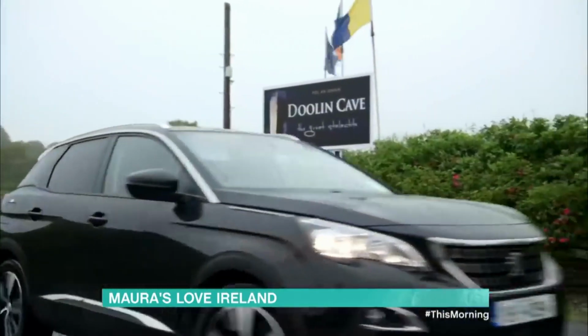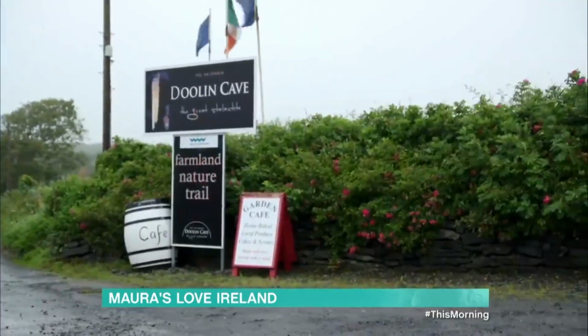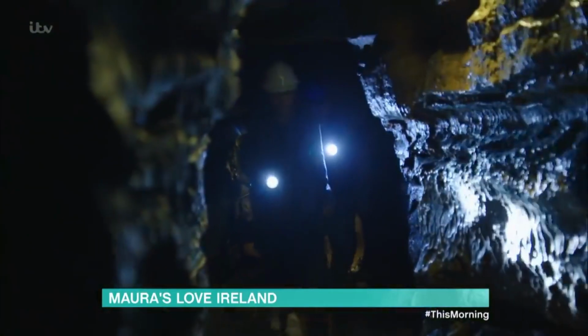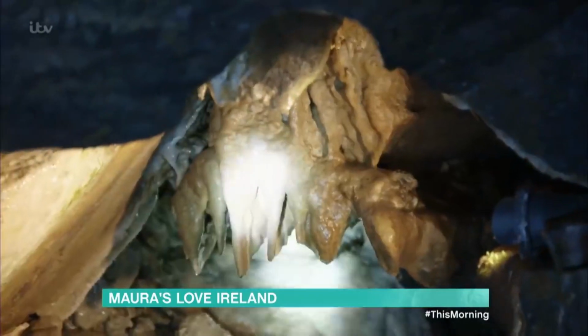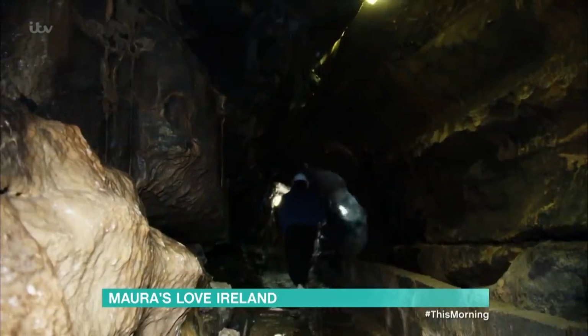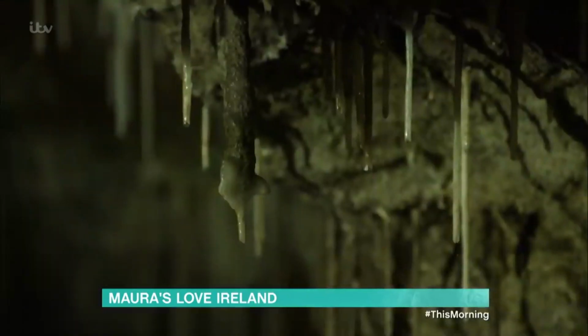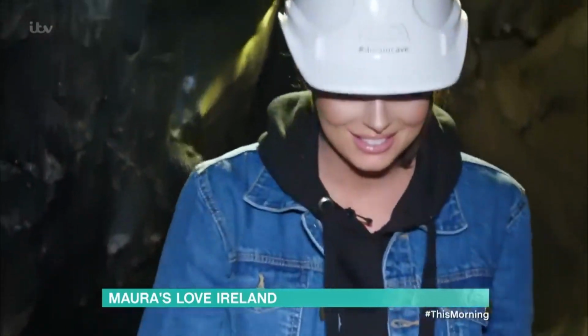My first stop is far removed from the coastal scenery the route is famous for, as I venture deep underground into Doolin Cave, the deepest cave in Ireland. This is just not a bit of me at all. I honestly don't know how I'm feeling about being in the cave. It's quite spooky. I'm afraid in case there's bats. I mean, I'm wearing a hard hat. I've never worn a hard hat in my life. It's a good job I am, though.